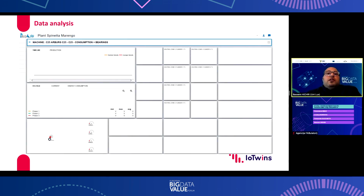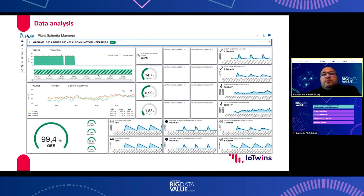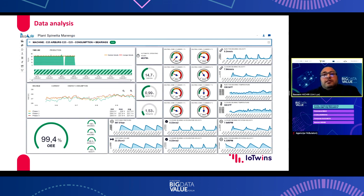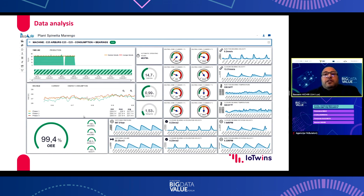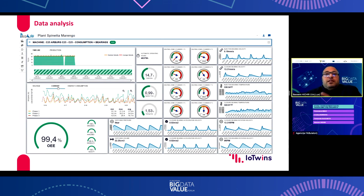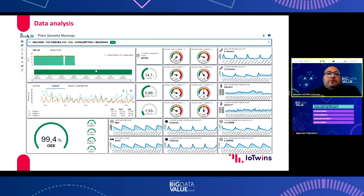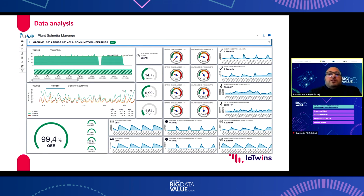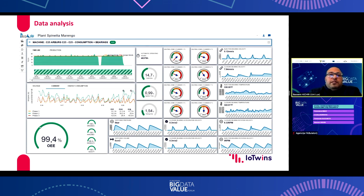I show this example for the injection molding machine, where you can see the different parameters that we extract in real time in order to monitor the systems. And as soon as an anomaly appears, then we have the alarm. As we said, based on the IoTwins results and the prediction model, we are able to predict the failure of the machine around 1 hour before it happens, which allows us to ensure predictive maintenance.